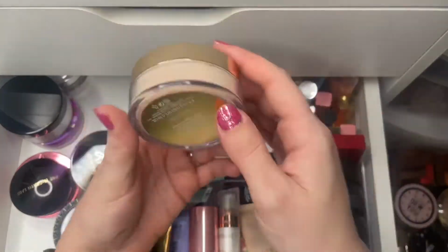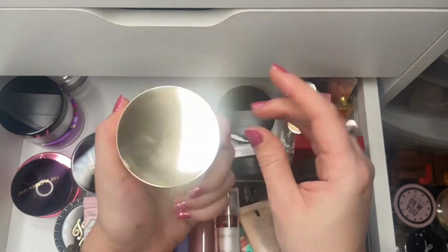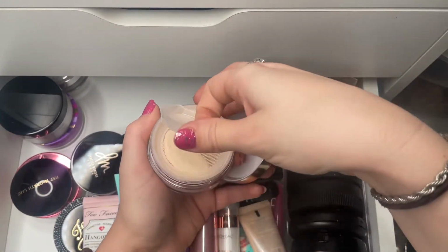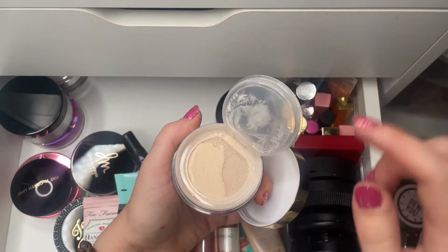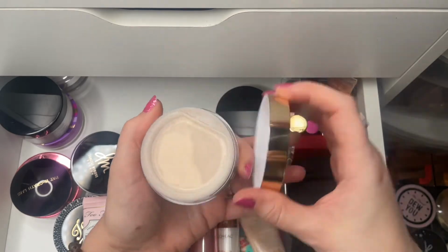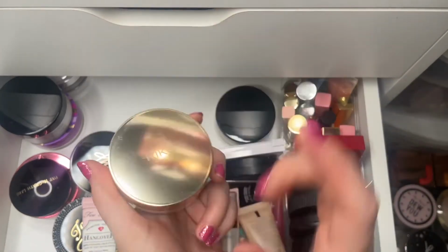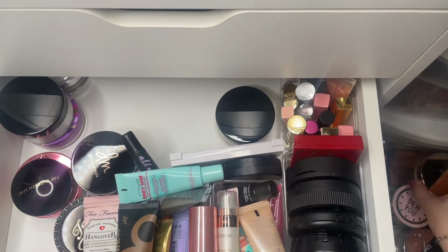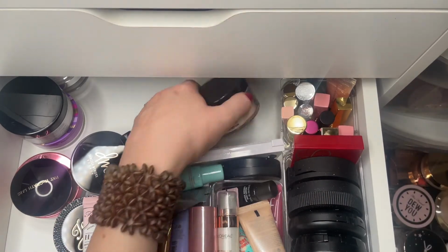All right, from Kiko Milano. This is also from the Ocean Feel collection. This is the Translucent Setting Powder. I heard really good things about this, and so I want to use this. It's got this little thing where you open it like that, and it's got the net. Love that packaging. Love that concept. Wish more brands did that so it would be just easier to use as far as loose setting powder goes. But yeah, that is sold at Ulta.